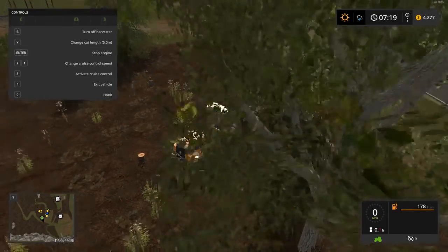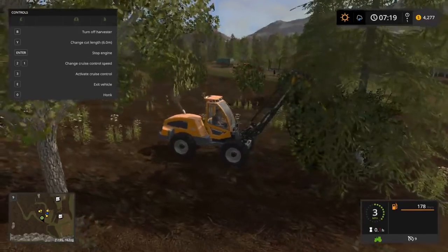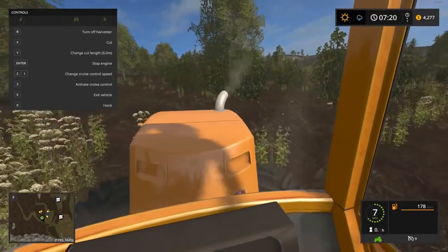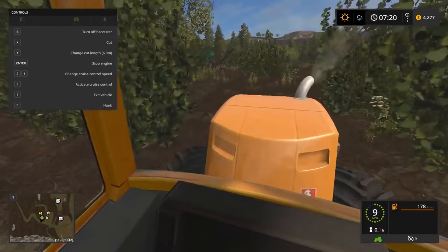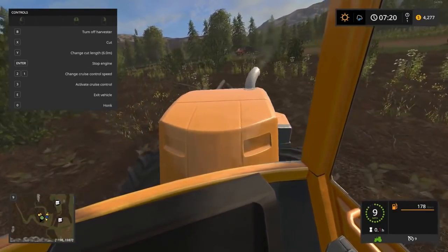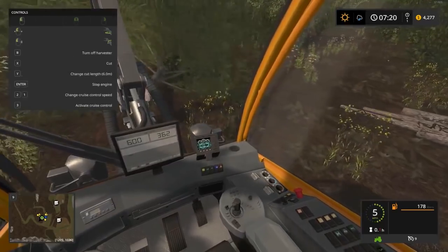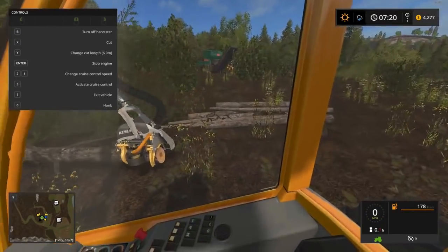Okay, yeah, honestly, if we do third person, I know it's easier to see things, but it's not as realistic. There we go. I think it's kind of nice backing up in first person, it's pretty easy because you have windows everywhere. It's super nice. There's a pile. Okay. Swing that booty out. There we go. Drive up a bit and then swing the arm out and extend.